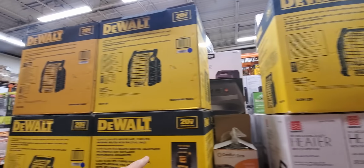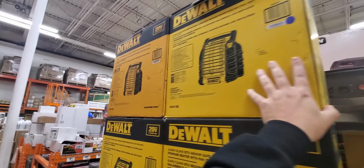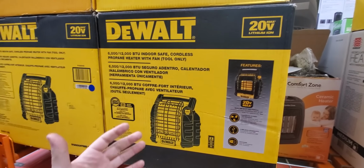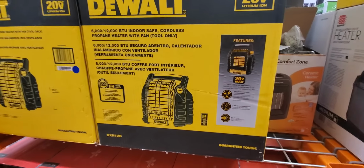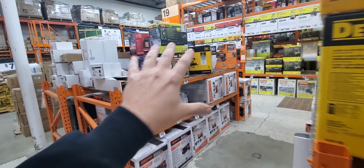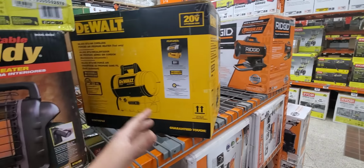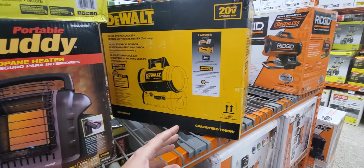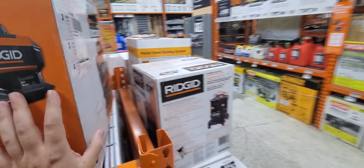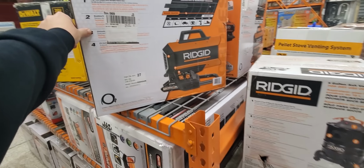All right, this is that radiant heater. What's great about this, guys, is you can use it indoors. All right, without killing yourself. Remember, if you use any of these, you gotta have some air coming in, because carbon monoxide poisoning is not good unless you want to die. You definitely need some airflow.